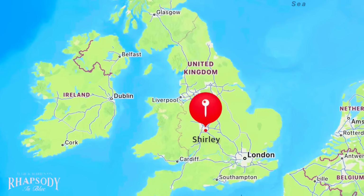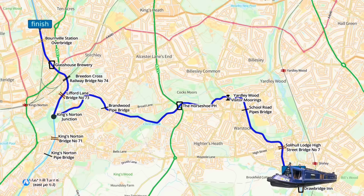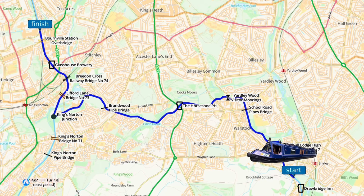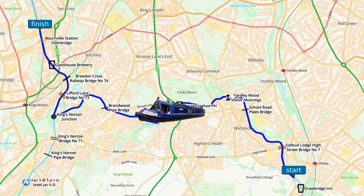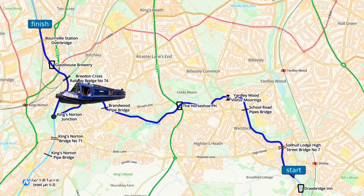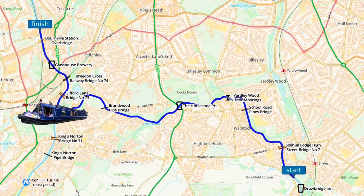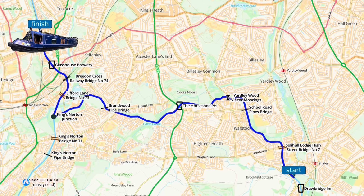This map shows you where Shirley is in the UK. So starting at Shirley, we cruise in a northwesterly direction. We have stunning scenery on the way. We go through a short tunnel before turning right at Kings Norton Junction and going up towards Bournville.